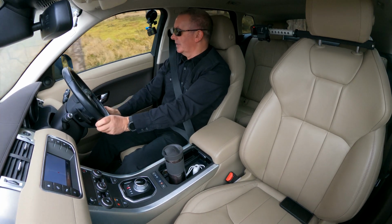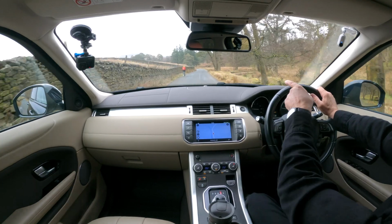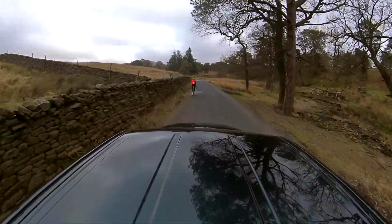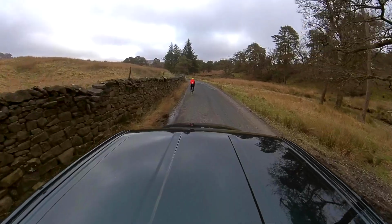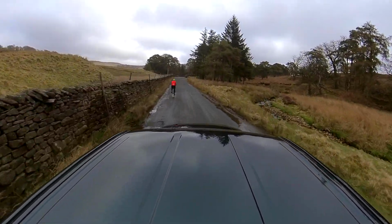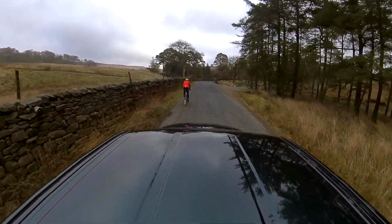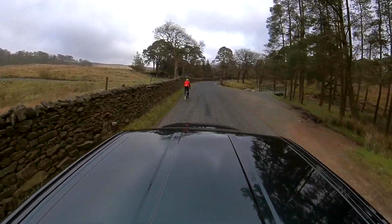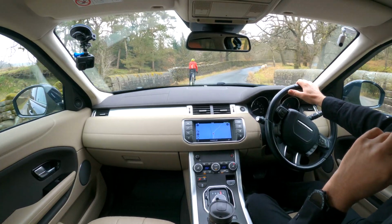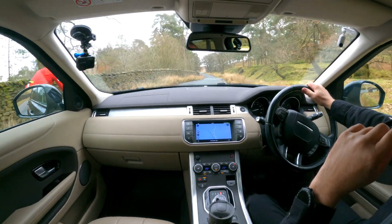Early start today to get this done. Let's see, we've got power folding door mirrors. That's a good idea on that chap's bike, a flashing light on the handlebar, and he is keeping over to the side, which is very unusual around here. As I always say, you just meet him as you come into a bend that you can't see round. Then I'm sure I saw a little sheep there on the road. Right, we can see where we're going now, and I'm not going to end up putting this guy into the hedge.